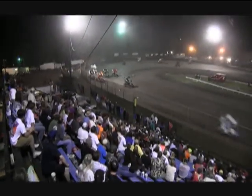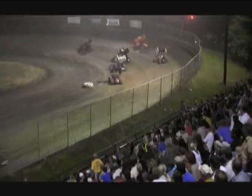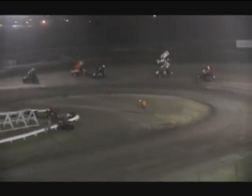Brad Bowden sitting between the 23 of Seth Bergman and the 05 of Brad Loyette. Loyette having to get off the bottom of the racetrack. If he wants to build his momentum back up, he will do so. Gardner, though, is right there along with Gary Taylor. And here comes Johnny Herrera. Johnny Herrera has charged up into the top five, and he's looking for more.